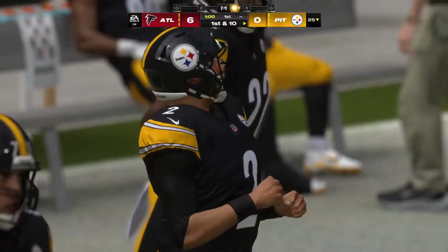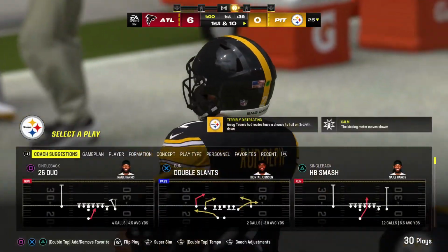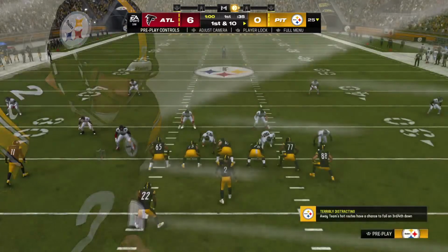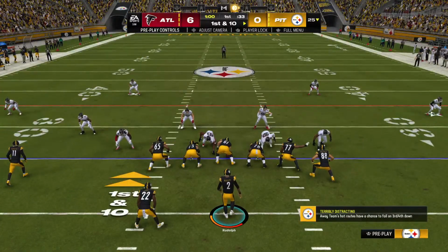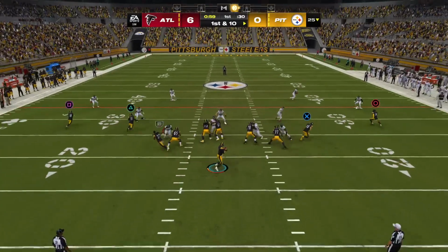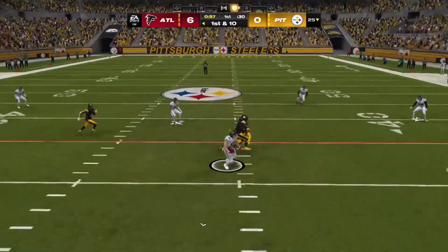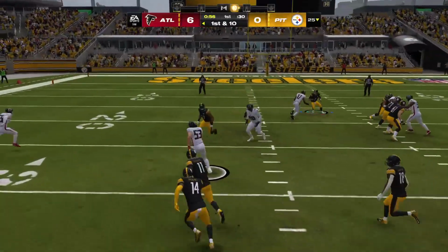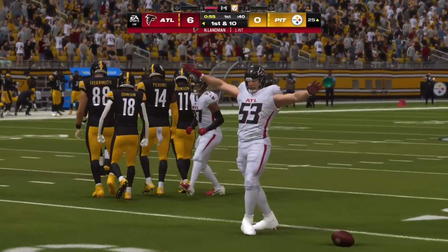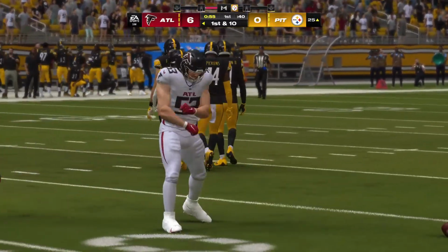Whoa. Bad move. And Pittsburgh getting set to take the field. Rudolph going to lead the Steelers up now, 1st and 10 at their own 25-yard line. They'll come out throwing here to start the drive. And this is intercepted on the first play of the game. And the return will stop right around the 25.